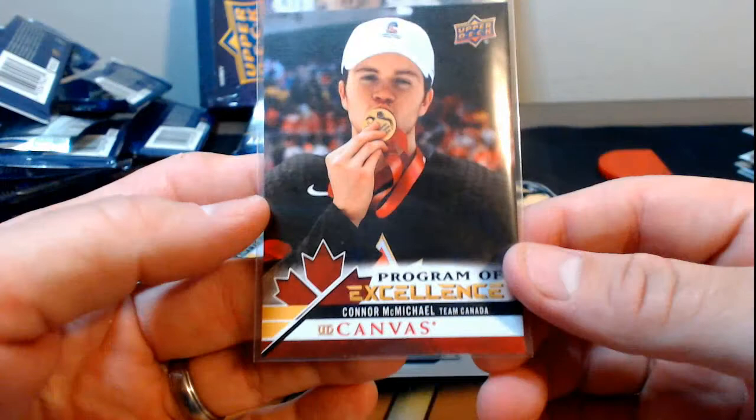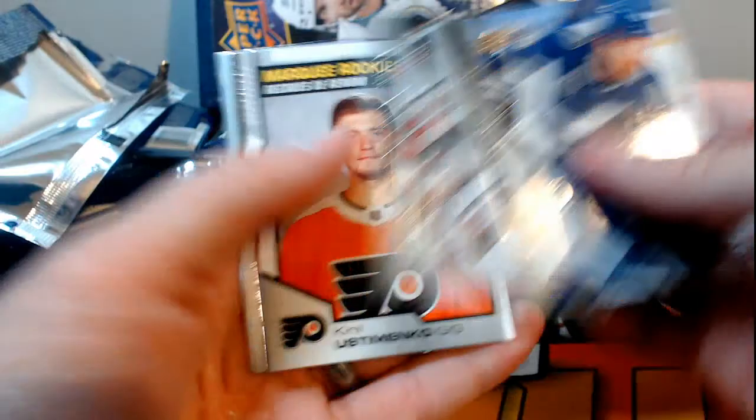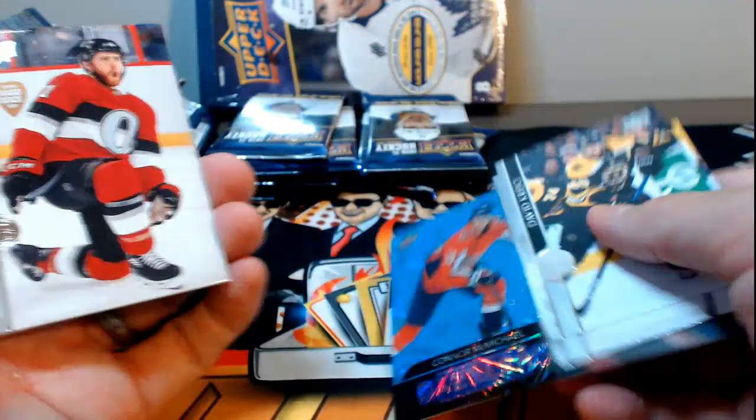It's a good insert. That's going to go to... Shoot, I cannot remember who drafted him. It'll come to me. It'll go to whatever team drafted him, obviously. Islanders? That's not right. Kirill Ustimenko. Dylan Larkin canvas and a Connor McMichael Dazzlers. Oh, Capitals. There you go. So that's going to go to the Capitals. It's a nice card, actually.